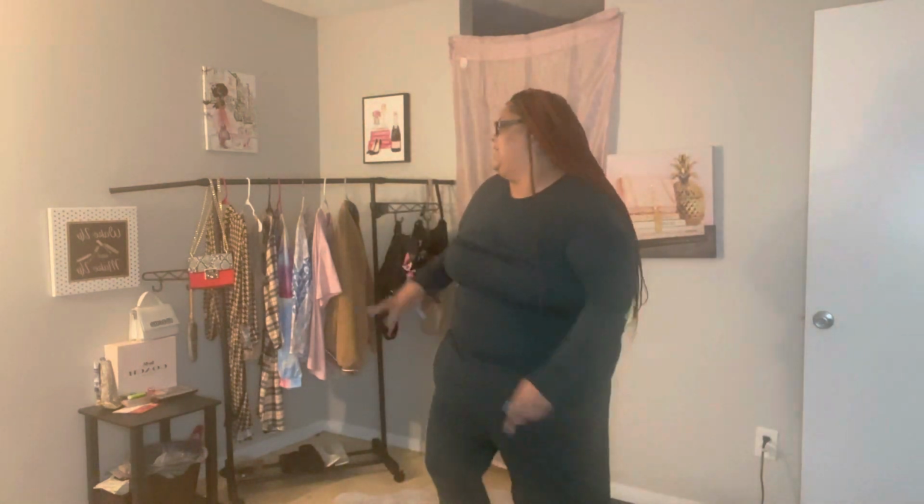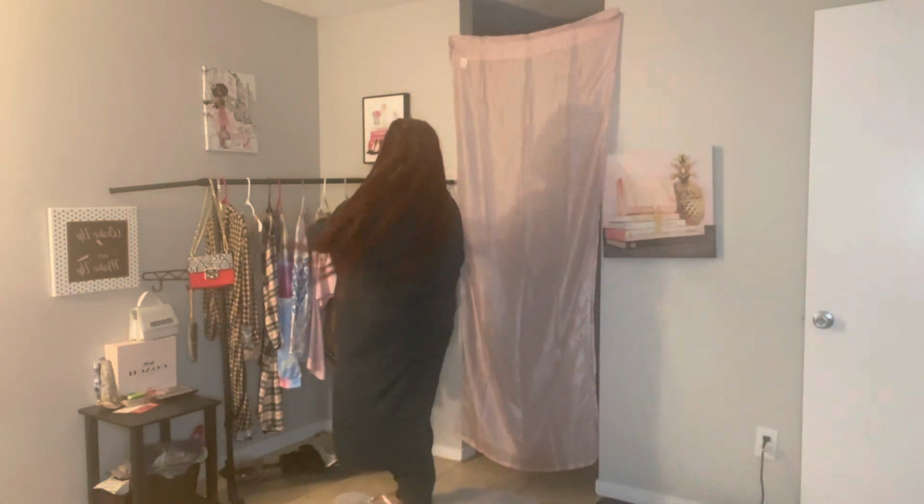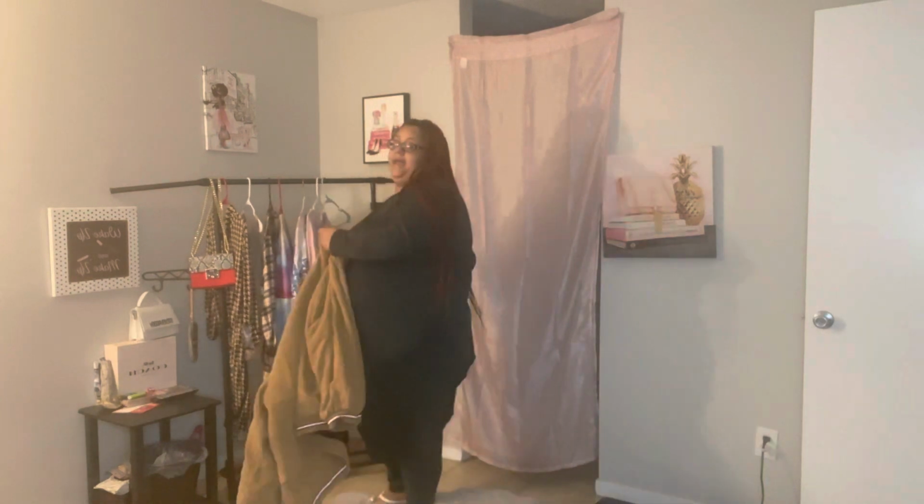But I guess, y'all, it's okay. Let's see how the jacket looks with it on, though. It's very warm, I may add. I like the way long sleeves look on me. So it is warm. That's cool. The jacket feels okay with it. I feel like it looks better with this outfit, too.